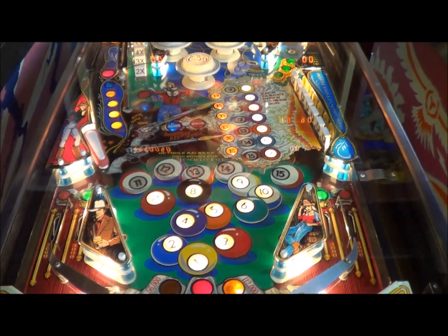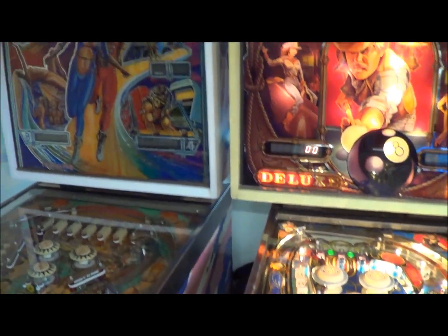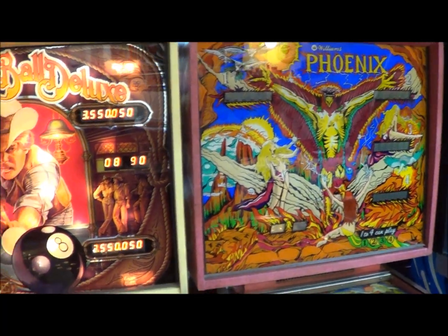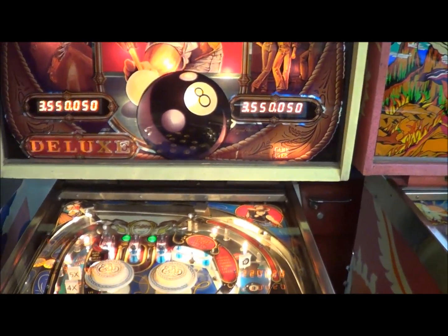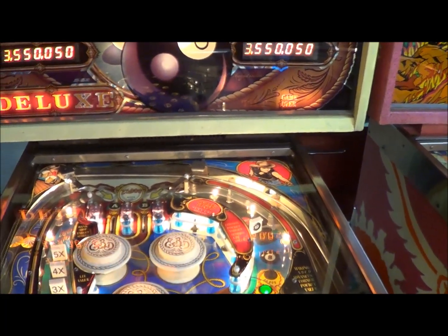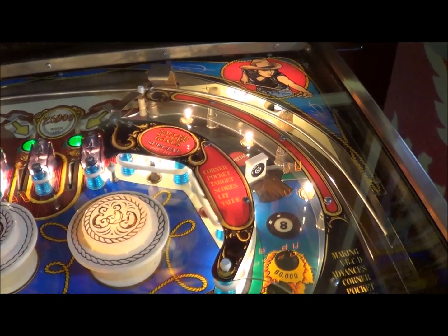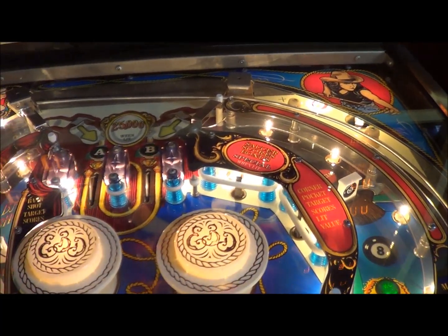And I got everything as a project. They were all kind of in pieces. A couple of the games that were in there that I decided to keep was this Future Spa and this Phoenix, and I'll have videos up on those games as well later on. But this machine, the playfield was actually laying outside of the cabinet, and the MPU board was missing from it as well. I did find the MPU board, but it was all acid damage, so I had to trash that.